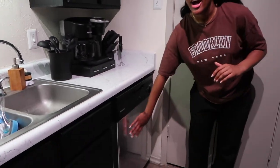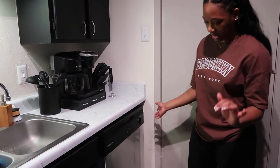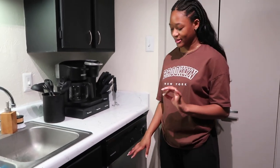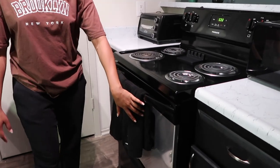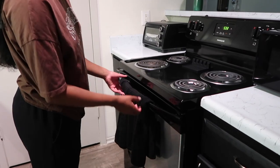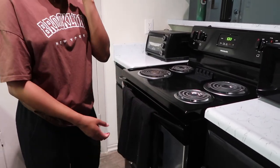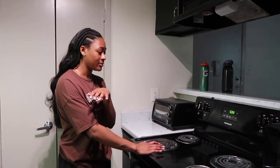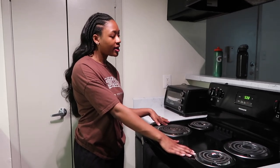Just like the refrigerator, I rewrapped the dishwasher. The dishwasher came out pretty good, like pretty perfectly actually. So I did the dishwasher, but I also did the stove. So the stove is wrapped as well. I actually really like the stove a lot more than I thought I would. It cooks really good considering that it has the coil tops. I was a little skeptical about that because I never really cooked on a coil top. I always had the glass tops, but it actually cooks pretty good.